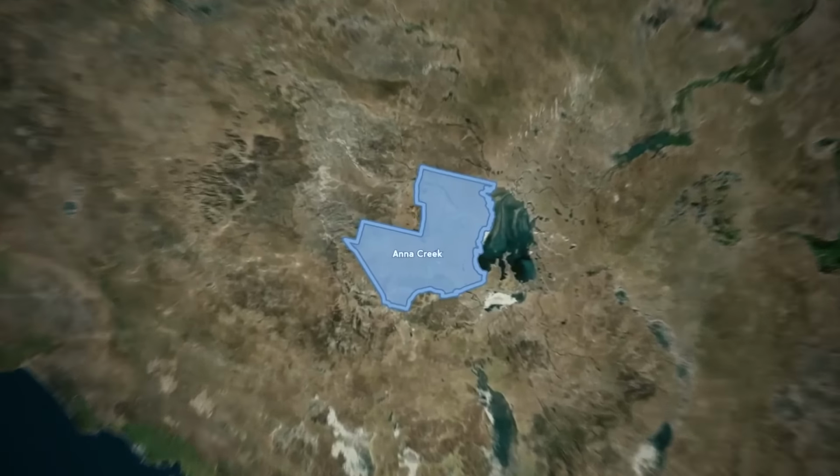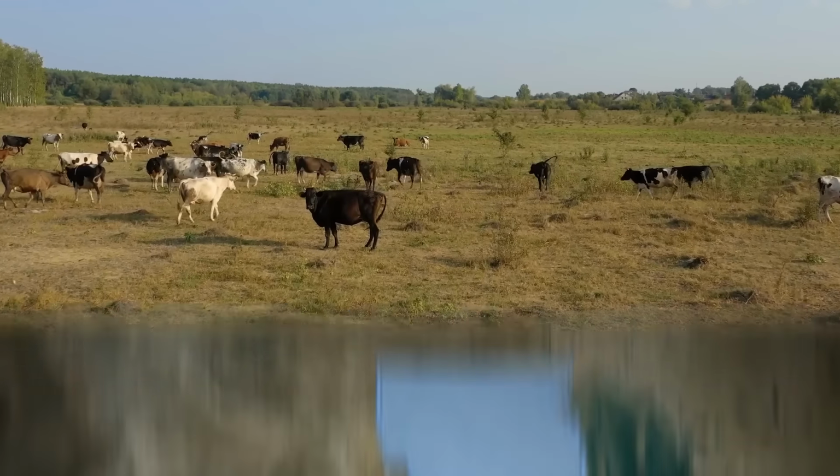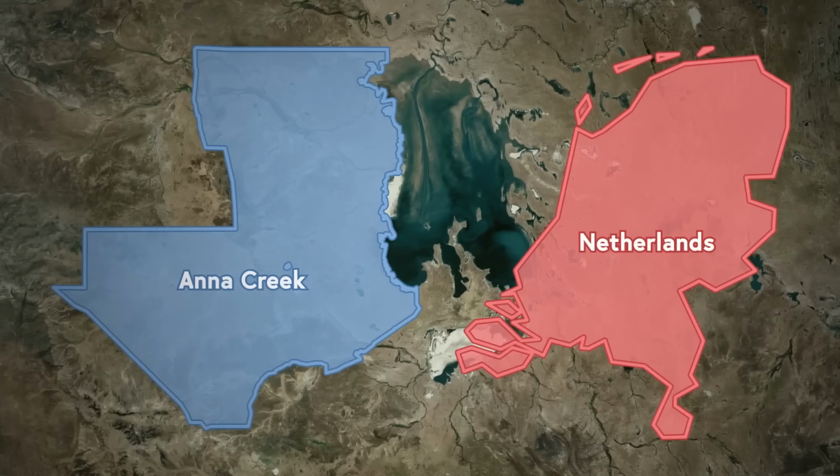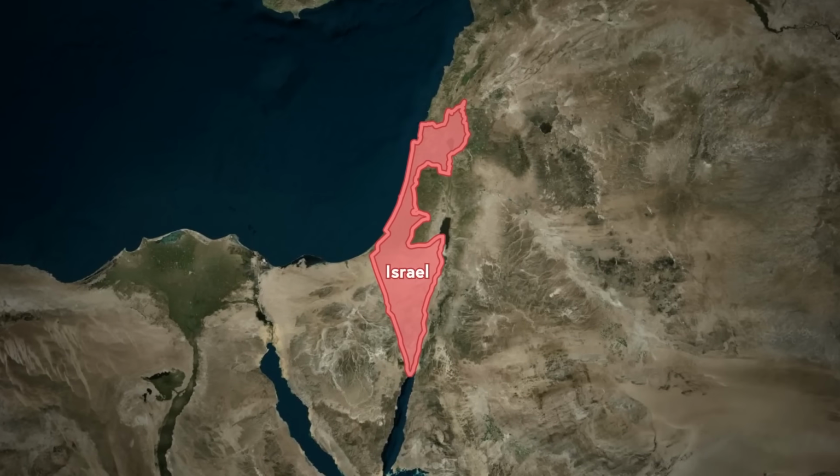Anna Creek Station is massive. Whether you describe it as a privately held piece of property or a ranch, it's the biggest one of those. It's as tall as the Netherlands, as wide as Wales, and basically every article about it adeptly mentions that it's bigger in total size than Israel. A perfect choice for comparison given that Israel's size is very constant and in no way subject to controversy.